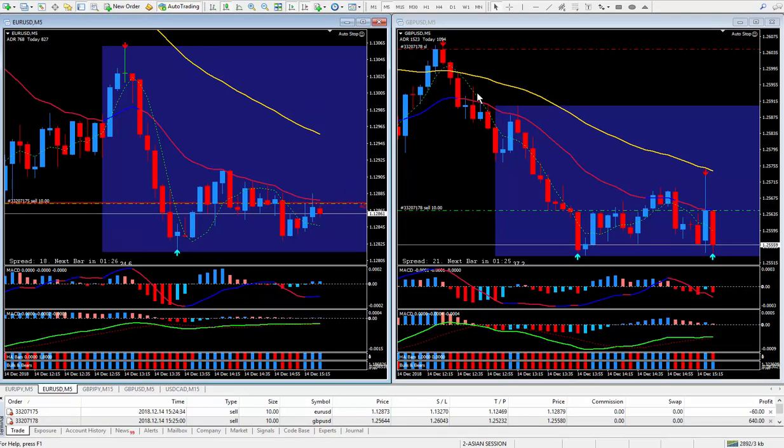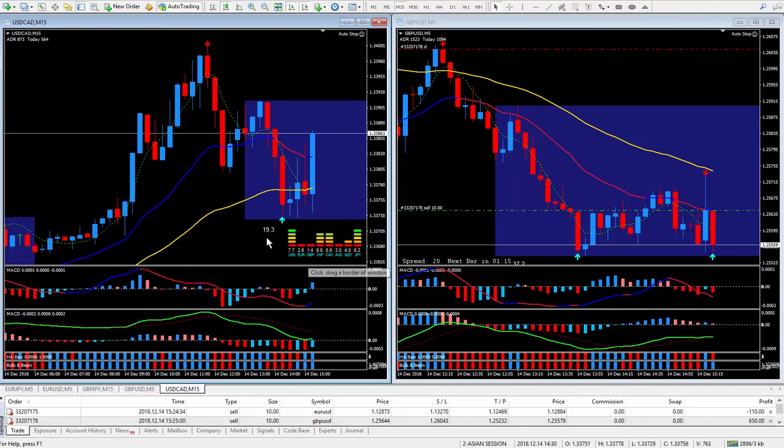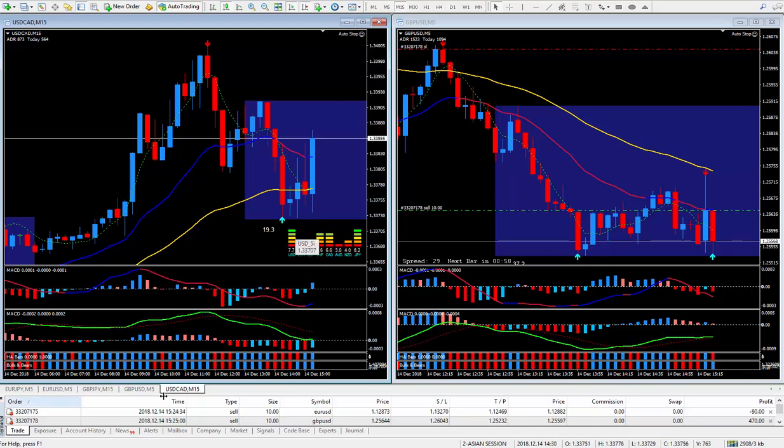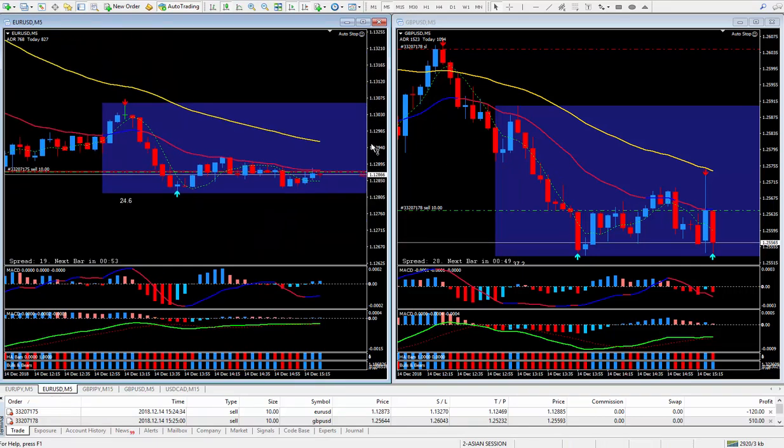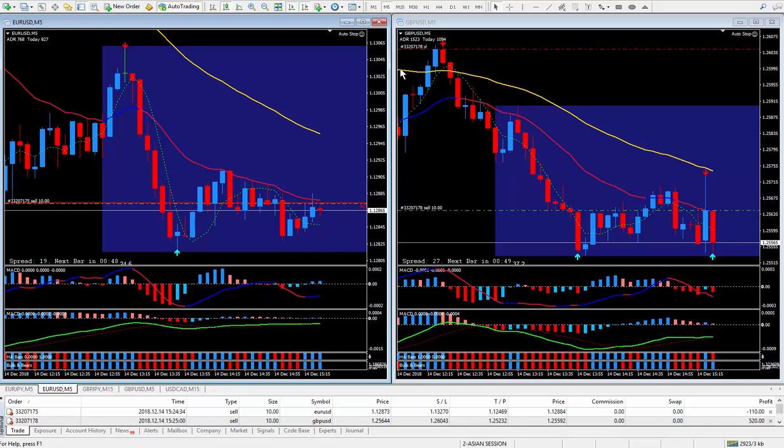So as I said, my pip trigger is saying to sell, along with the meter. Meter's over here. So the dollar is relatively strong, and the pound and the euro is weak. So that's why I'm selling the euro and the pound dollar. So now let's go back and look at these charts. And coming up very shortly, the news is going to kick in, and we shall see how it works out.